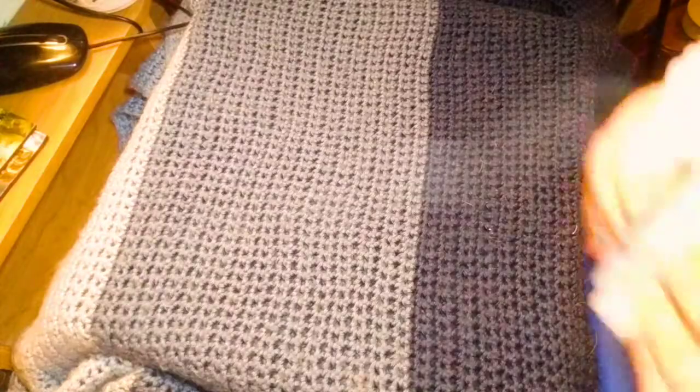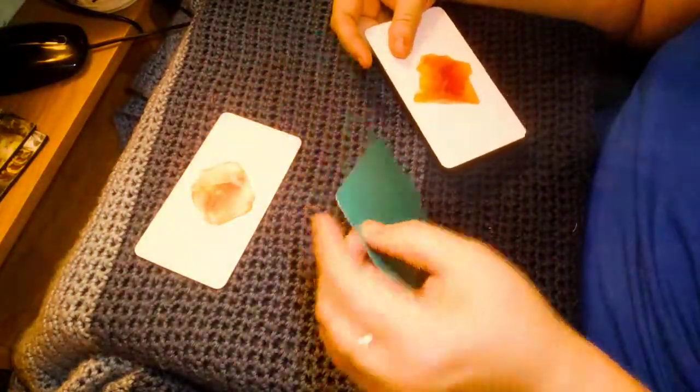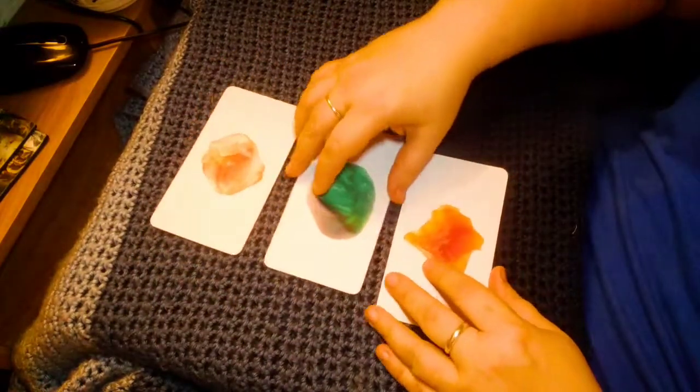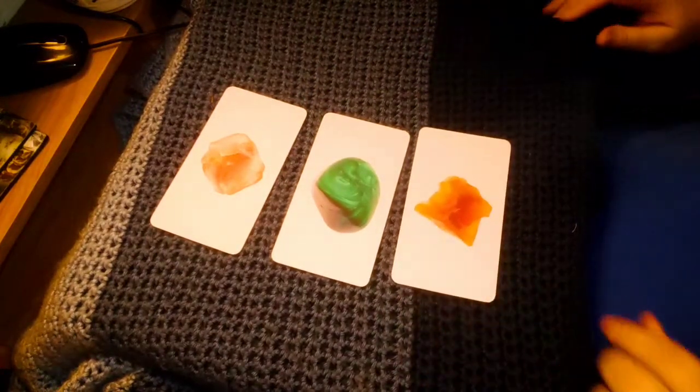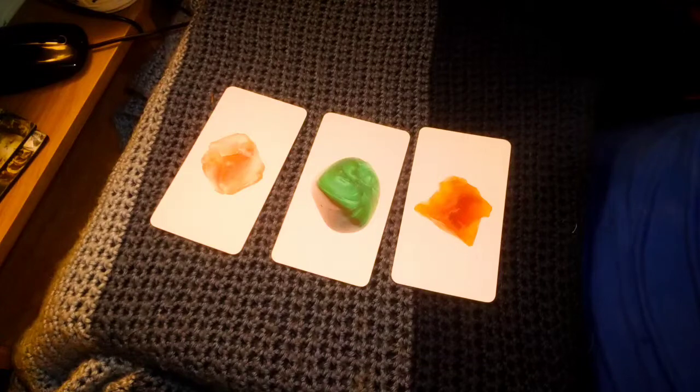Now, so what's really cool, we have Sunstone, Malachite, and orange calcite. I have 2 of the 3 stones. I obviously need to get the 3rd. It is coming. It is meant to be.